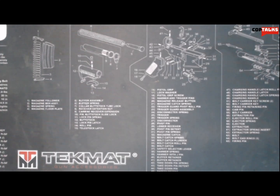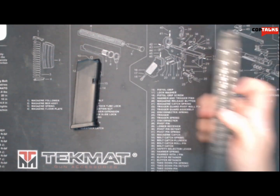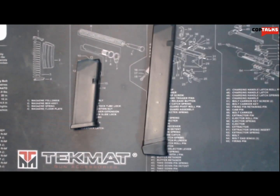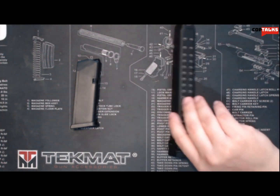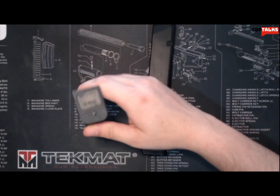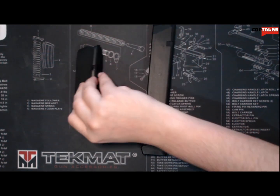I just got something in the mail today that I was kind of excited about, but it was also a random purchase. And that was, well, some Glock mags. These are 15 round Glock mags, and then we have 31 round Glock mags here. Now, these are not factory Glock mags, and you can probably tell that because there's some injection mold spots right there. You can tell right off the bat, these are not Glock brand. These are RWBs made in Korea.